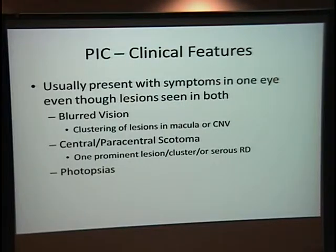Even though the more prominent sign seen on visual field is enlargement of the blind spot, most people don't notice that, so they're coming in with central or paracentral scotomas, just like our patient, and photopsias, just like our patient. In addition, they can get these serous retinal detachments surrounding these PIC lesions as well.